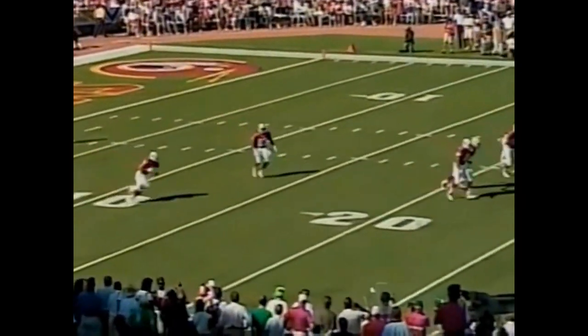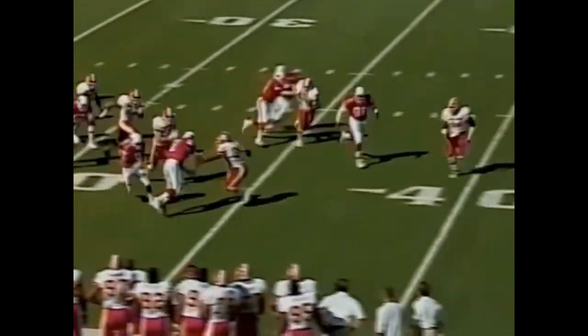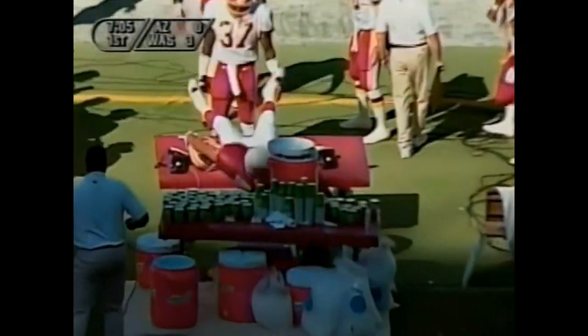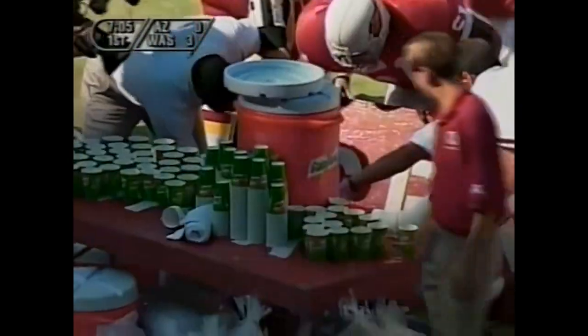Murray's kickoff is short, and Ryan Terry again returning for the Cardinals. Terry finds the outside. A good bit of running by Ryan Terry, and he nearly knocked the whole Gatorade tray over. Nearly, I said. 34-yard return by Terry.